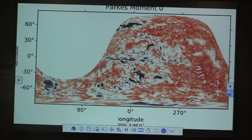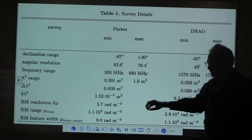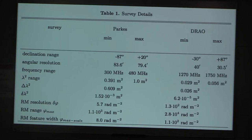This shows the frequency range for the Parkes survey, 300 to 480 megahertz is what we're working with. But in the DRAO survey, it's 1270 to 1750. So although the Parkes dish is 64 meters and the Dominion dish is only 26 meters, they have actually much higher resolution. I don't know if you noticed, but the southern survey looked blurrier than the northern survey. That's because even with a bigger dish, the wavelengths are so much longer in the low frequencies that the beam is larger and the resolution is also coarser.